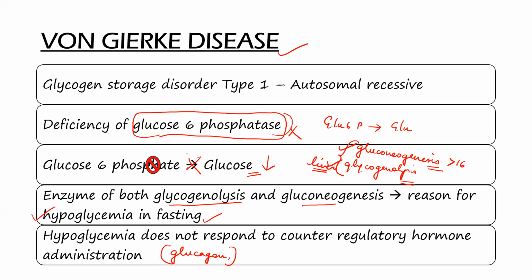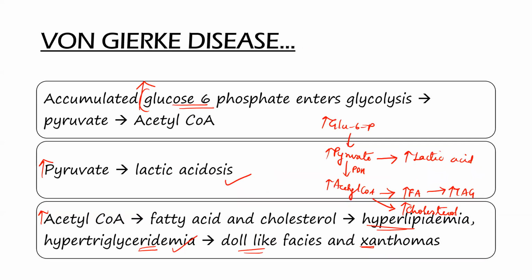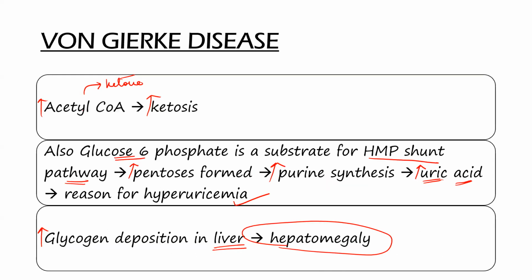So what are the manifestations of von Gierke's disease? One is fasting hypoglycemia, which does not respond to counter-regulatory hormone administration. Then lactic acidosis, hyperlipidemia, and hypertriglyceridemia, which are the reason for doll-like facies and xanthomas. Also ketosis, hyperuricemia, and hepatomegaly. Now, do you understand the biochemical basis of the various symptoms in von Gierke's disease?